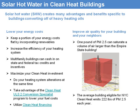You also are going to increase the efficiency of your entire heating system, which we're going to get into a little bit later. You'll also be able to cash in on some state and federal tax credits if you're a multifamily building or residential building. And also, if you're burning heavy oil now, you're going to have to do a conversion soon. So it really makes sense to do all your heating system alterations at the same time to save yourself time, money, and stress.